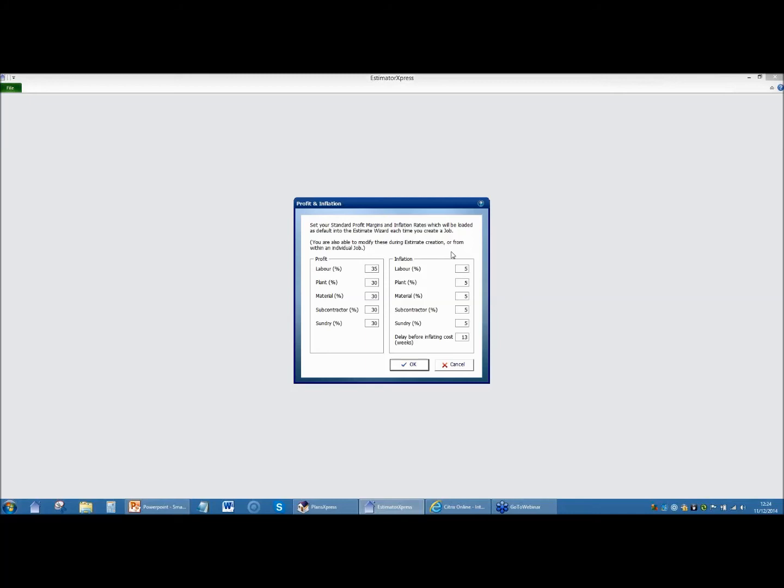The My Favorites allows you to choose which merchant you use by default for different product types. So you might want to buy your timber from Jewson's and your heavy side from Travis. You can ask it to do that.